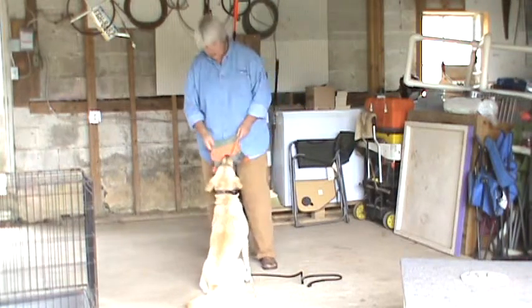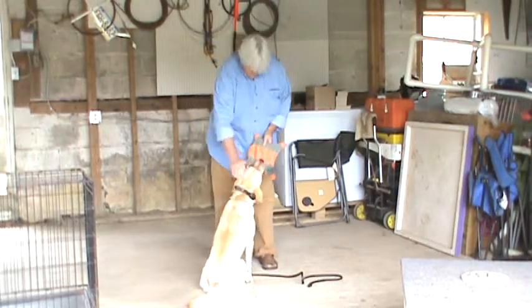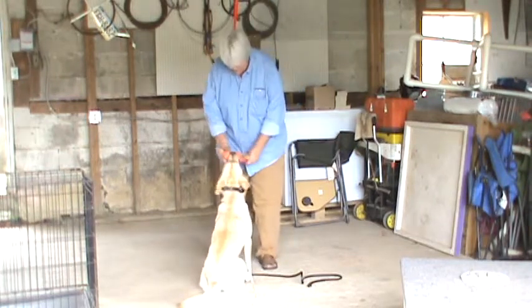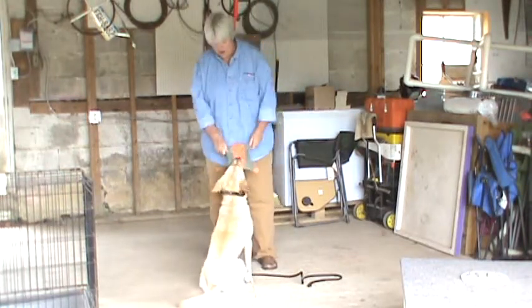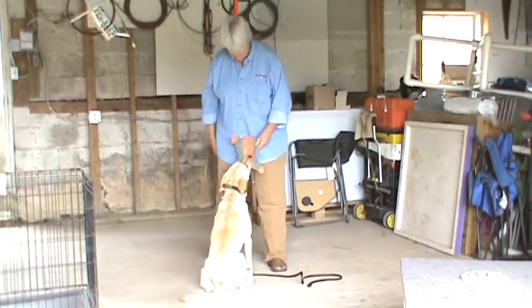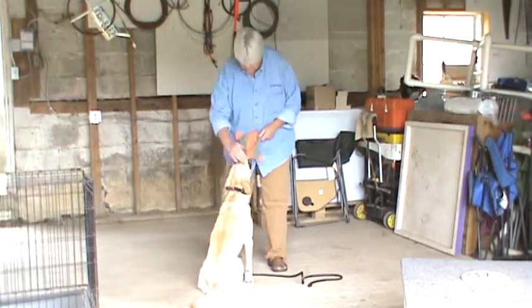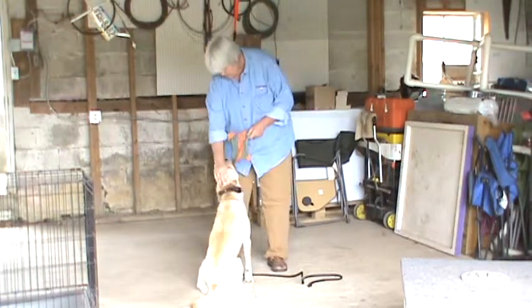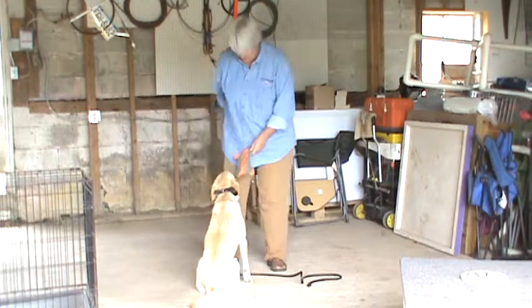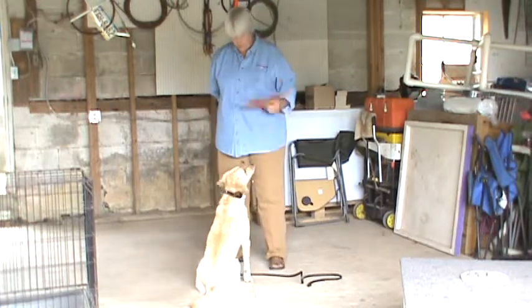You should be able to pet a dog that's got something in its mouth without fear. Good. Out. Good girl. Okay. Good dog. And again, it doesn't have to be a giant tussle. But again, you should be able to touch the dog anywhere on its body without fear of getting bit. Good girl. Out.